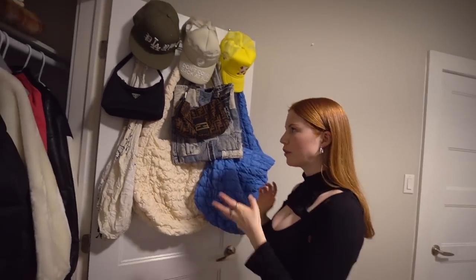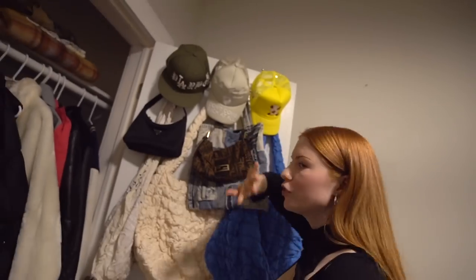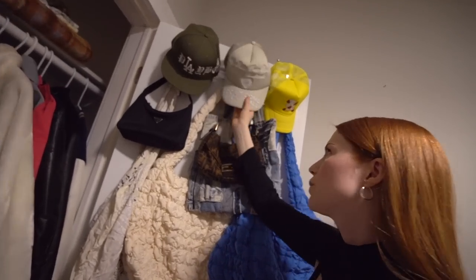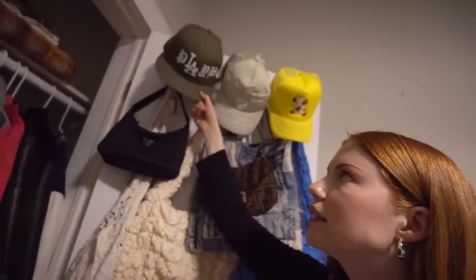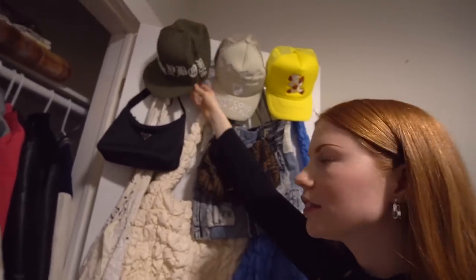I hung all my favorites on the wall. So these are just a few of my favorite hats. I'm kind of a trucker hat person. So this is this incredible embroidered one by St. Wood. And then my favorite one by LaRopa Life. So this is a fitted hat from Hats LA. It's a custom that they made. And it says Playboy. Love it.